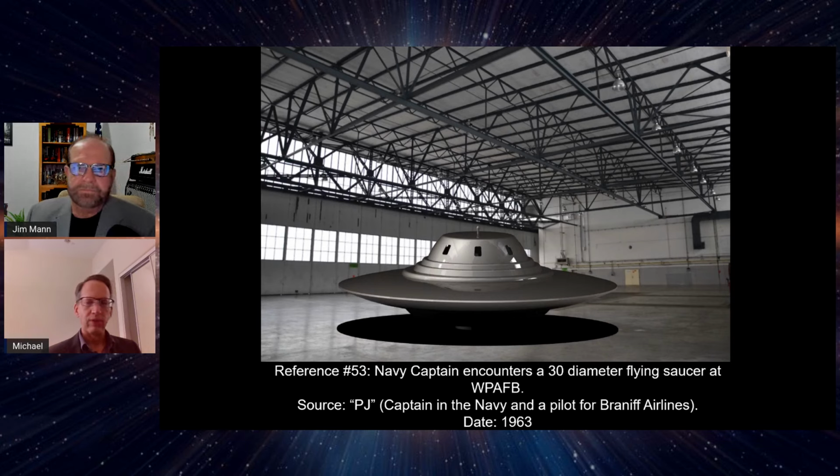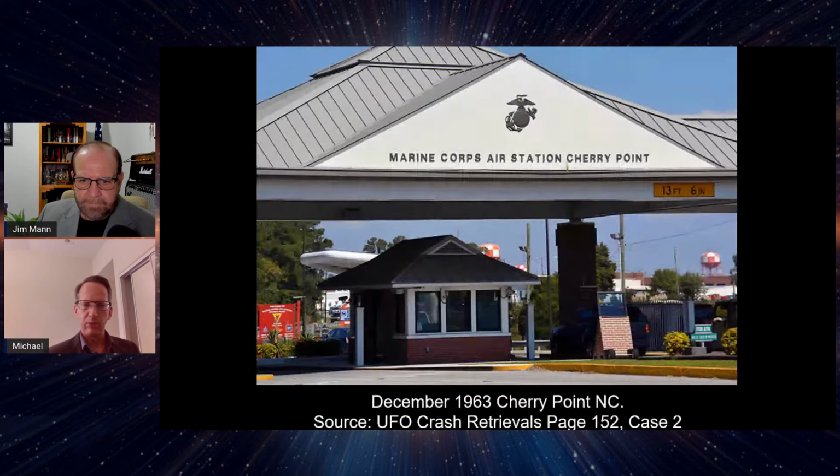In fact, what I've also noticed is that when these people saw these craft in the hangars, the word indicates that lab coat technicians were desperately trying to breach the hull of these craft with diamond tip drill bits. I've got separate cases with different craft, different timelines, still at Wright-Patterson Air Force Base, where they're using these diamond tip drill bits to get into these craft. So it appears the government has been working on a crash program to reverse engineer the propulsion systems and the metal structure, the tensile strength structure of these craft. So again, this is 1963, and we'll go ahead and move on to the next case.